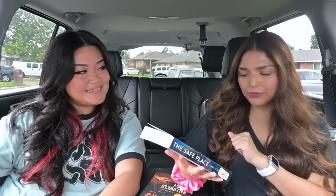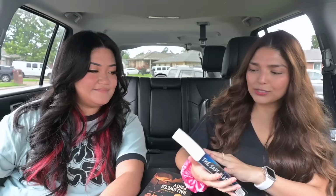We did find a little summer mystery book in there. This one is The Safe Place by Anna Downes. We are going to the beach after this, so I might read this one there. I'm not sure. Stay tuned for the beach reading vlog. But this one says no phones, no outsiders, no escapes.